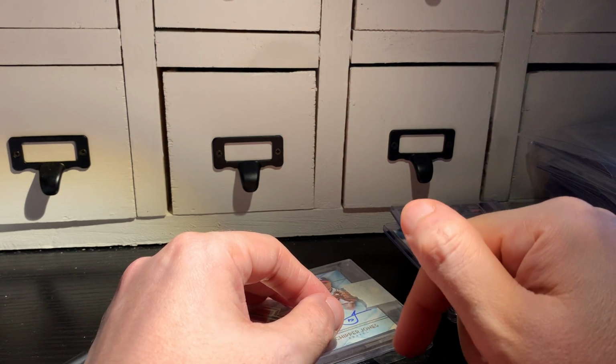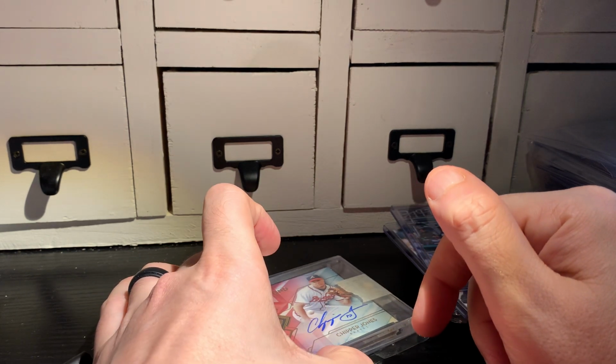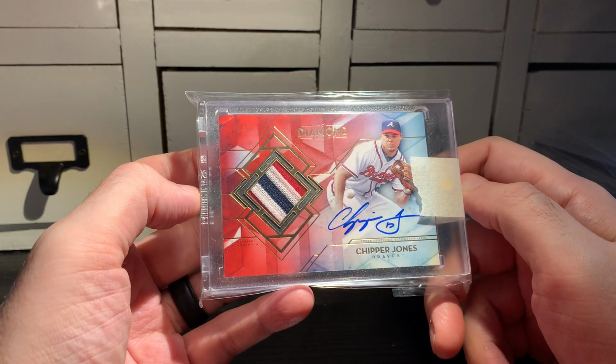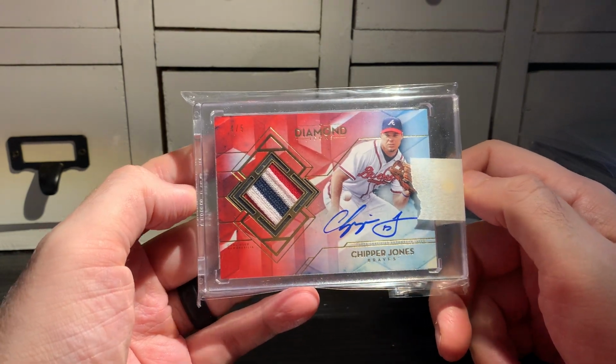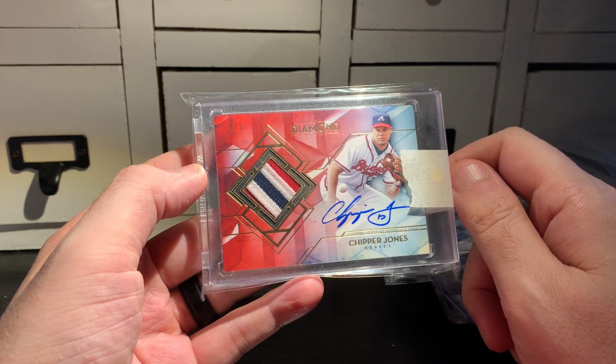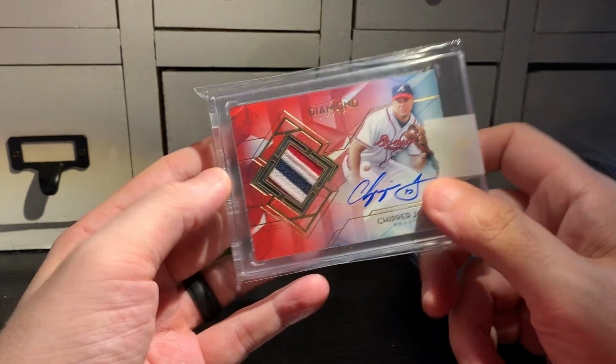He gave me this card and some PayPal, and I gave him some basketball stuff. It's a Chipper Jones Diamond Icons numbered 4 of 5 auto. Very nice. Now this looks very similar to one that might still be on eBay, or was the last one sold. I think that was number 3 of 5.